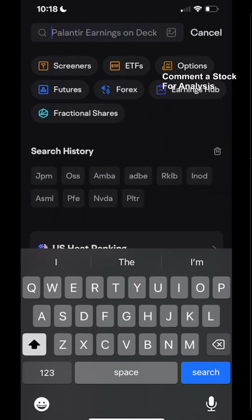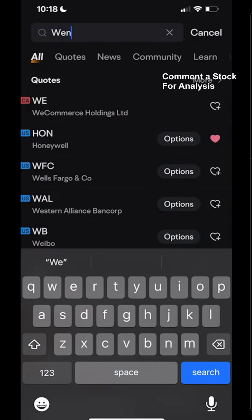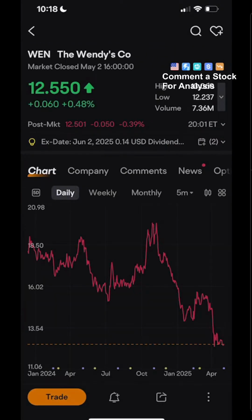Do you look at crypto? Not really. I don't really look at crypto. I don't actually own any crypto, and there's not much for me to look at.